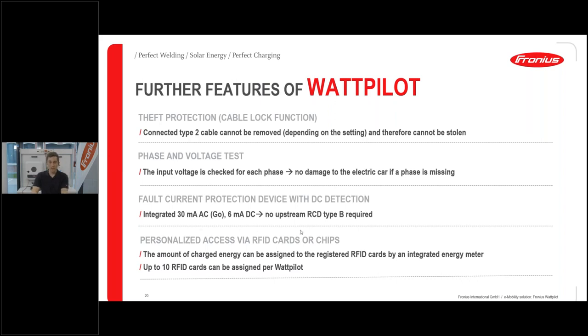Yeah, then of course the failure current protection. As I said, already implemented in the Go variant, there is a 30 milliamp AC detection, and for both devices, there is a 6 milliamp DC detection integrated. So therefore, no upstream RCD type B is required. And as you know, the RCD type B can be very expensive. And therefore, the Wattpilot does everything right. It has already integrated that RCD type B functionality, and therefore you don't need to install it extra.